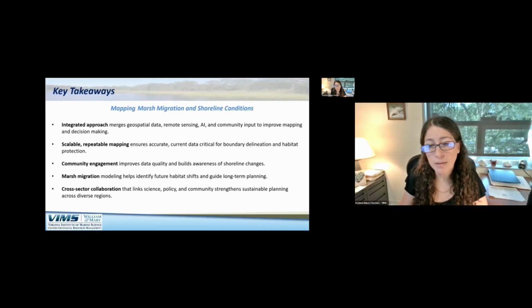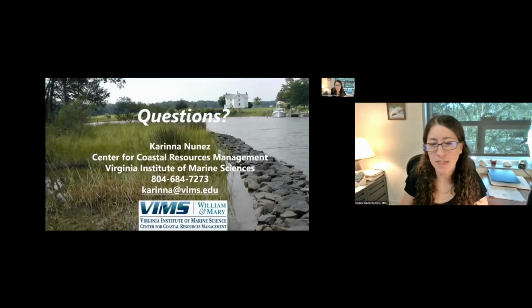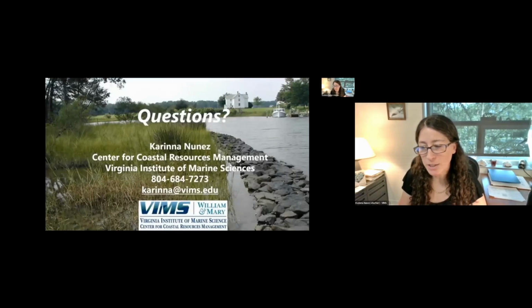Marsh migration modeling plays a crucial role in forecasting where marsh habitat shifts may occur and helping us also to prioritize areas for conservation, restoration, and adaptation as sea level rises. And finally, cross-sector collaboration between scientists, planners, and the community enhances our collective capacity to support resilient and sustainable shoreline and habitat management. And with that, I'm going to say thank you, and we'll take any questions.